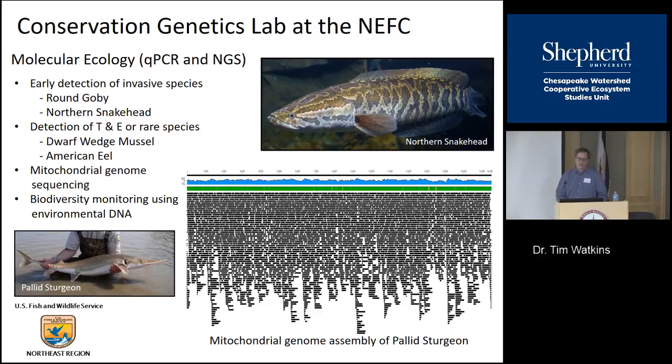Another thing that we work on quite a bit is mitochondrial genome sequencing. So that's really providing a lot of baseline genetic data that we use as reference material for doing some of our next generation sequencing. So we'll talk a little bit more about that in a minute. And using that next generation sequencing, we can do a lot of biomonitoring. So this is where we look at more biodiversity kind of questions from eDNA.